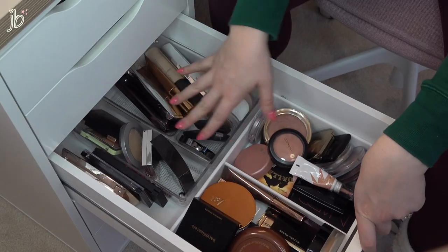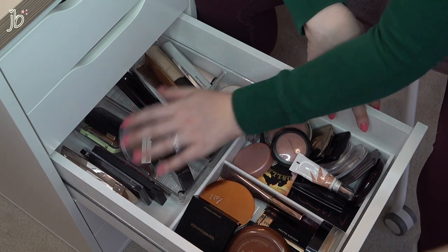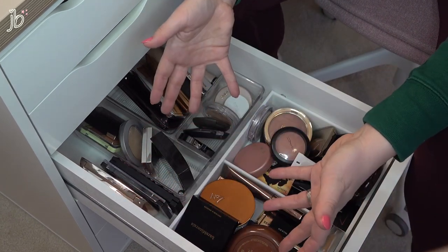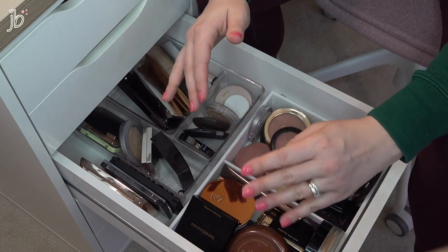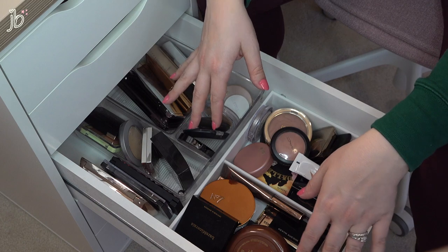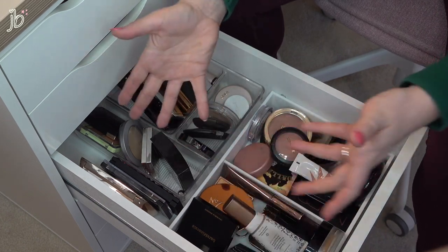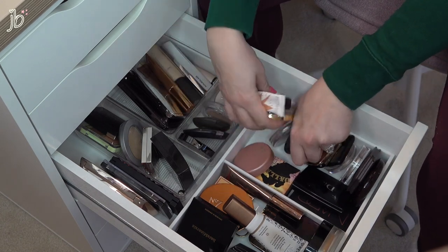All right, so this drawer is a little bit messier. It's my bronzer, blush, highlight drawer, and then there's some palettes there. I recently decluttered on my own without showing you guys because it was one of those things that I needed to do right then. So I've actually decluttered this recently, so there's a lot less than maybe you would have expected, depending on the last declutter you saw, which was quite a while ago.